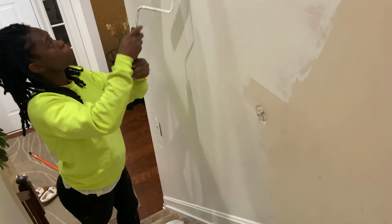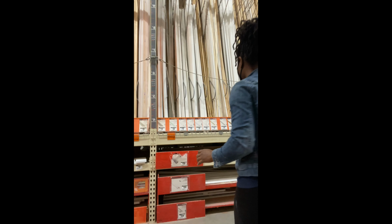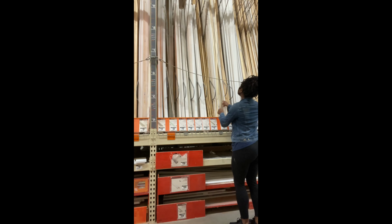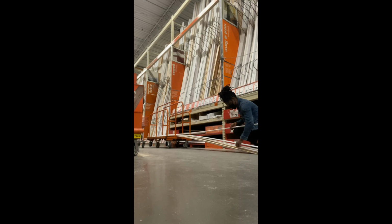So a few days later, we got our floors delivered, and when you get new floors, you have to let them sit out for about 24 hours, maybe 48 hours in the environment that they're going to be installed in. So while we were waiting for that to happen, I went to Home Depot and got the quarter round and the trimming, which is like the shoe molding and the underlayment for the floors.